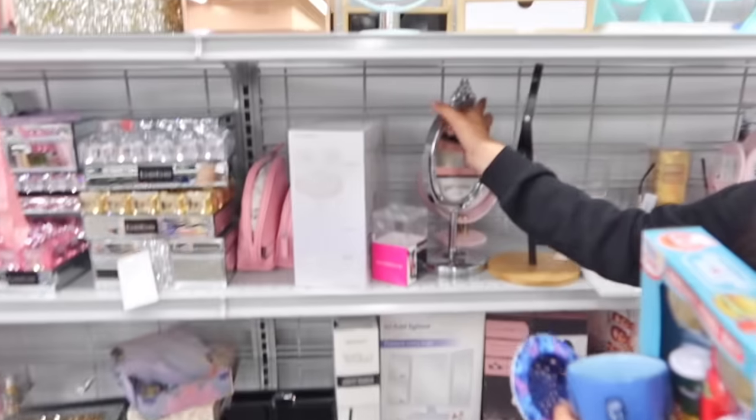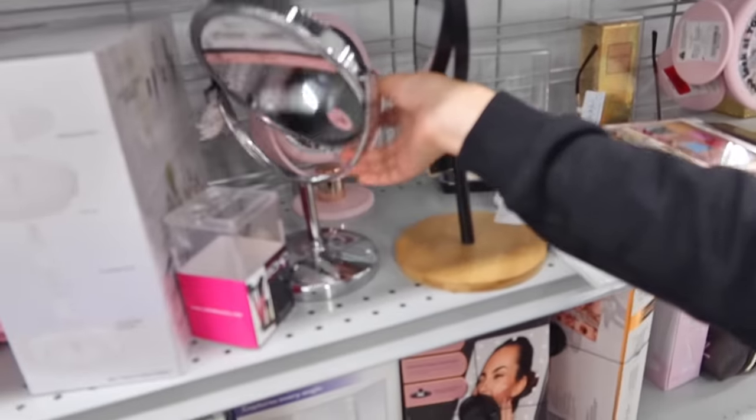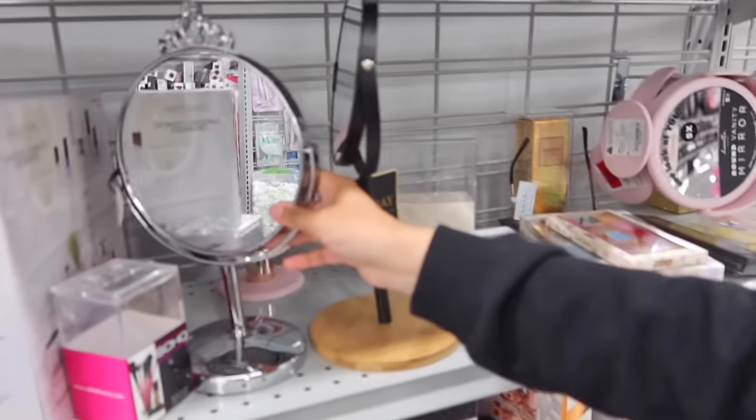Okay, we're looking at the mirrors now. Still looking for that stitch mirror, but we found this princess one. Ooh, I need that, because I'm a princess. Oh, it's your reflection that scared you. No. Okay, that kind of hurt.